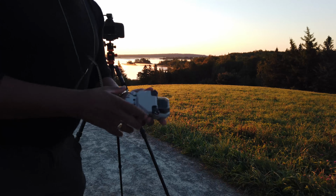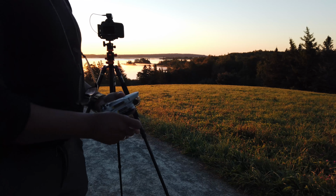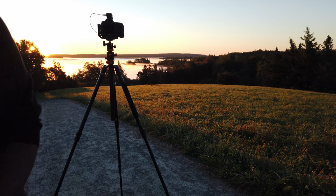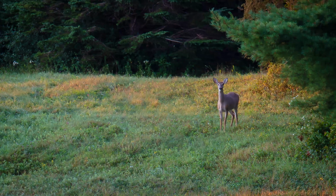We're going in the air. We are not alone. We got a family of deer around. Here is one of them. Show you the picture here right now. Took a shot before I started rolling.